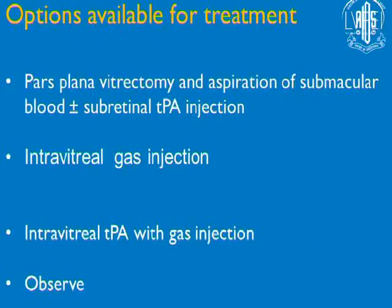So what are the options we have available right now? Starting from pars plana vitrectomy and aspirating this submacular hemorrhage, or just an intravitreal gas, with or without combination of intravitreal TPA, or we just observe.